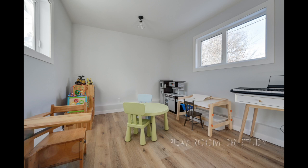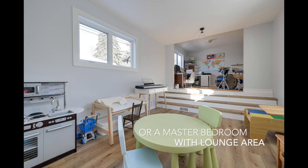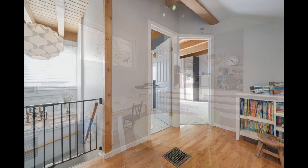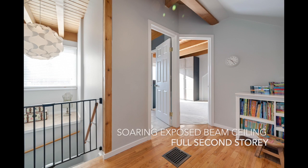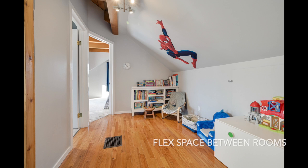To the upper level is a carpeted staircase with a cathedral ceiling and lovely alcove for displaying art. The exposed wood beam ceilings are soaring and extend to classify this home as a full 2-story. 2 very spacious bedrooms, each with 2 large windows, are divided by a lovely common area that is currently used as a favorite reading space for the kids.